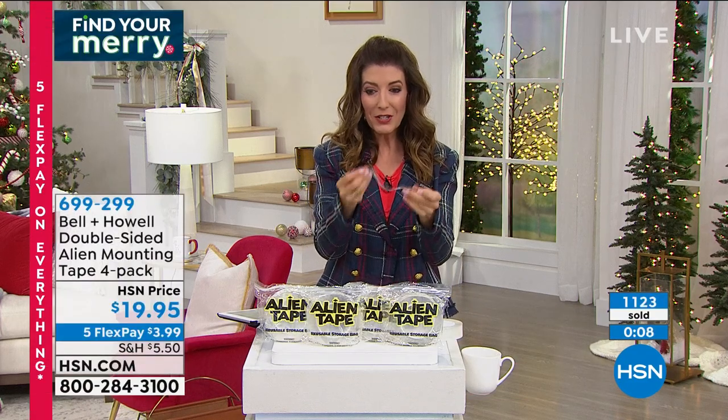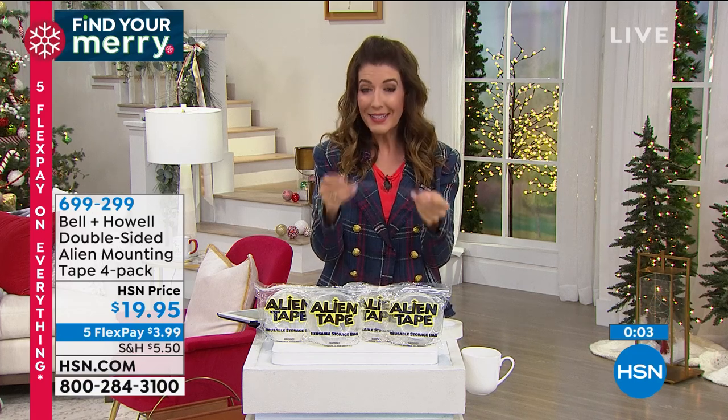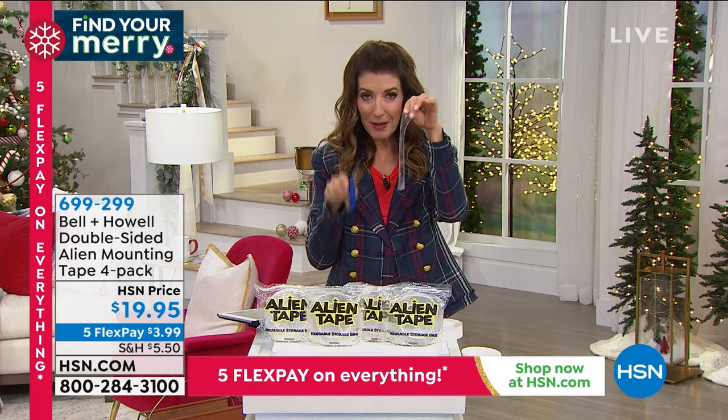Look at how soft it is. Look at how malleable it is. And that's why it's different. It's not glue. It's not something you have to screw in or use nails and a hammer. You don't need any tools. All you need is scissors to cut your tape and you're good to go.